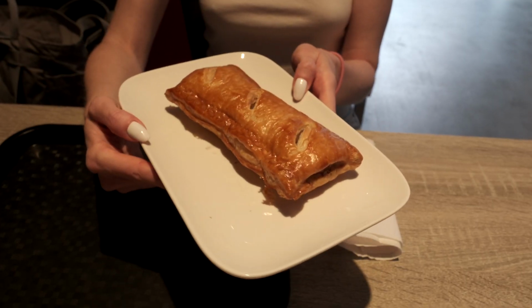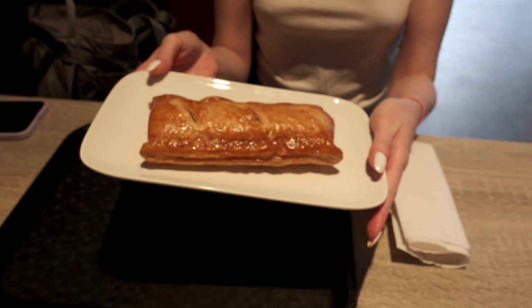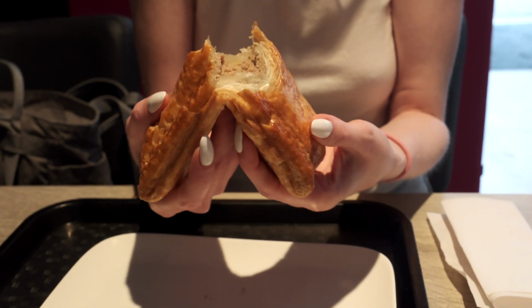They didn't just have a regular saucijzenbroodje, this is the super. And it looks quite super. It's beautiful. Oh.